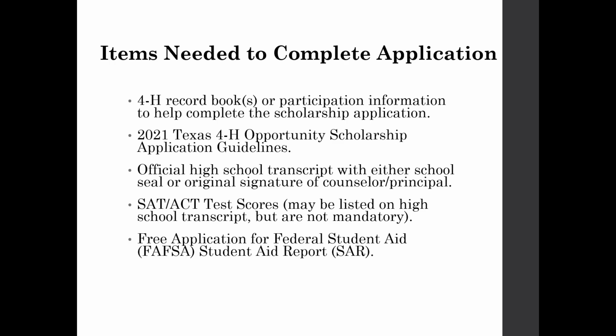Of course, what are some of the resources that you need? We've always been a big believer in pushing those record books. I know they're not always the funnest thing to do, but they help you keep a more accurate record of what's going on. If not, maybe you've kept a good calendar, a written calendar, maybe a digital calendar, whatever, something that you've actually kept up with through the years.